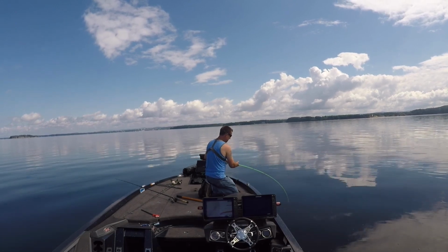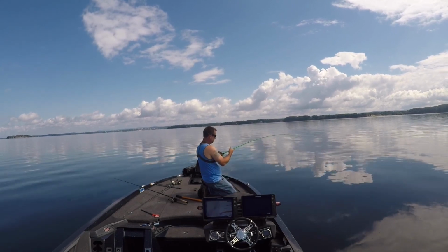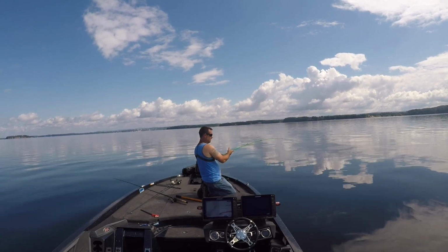Heavy bait catcher, but heavy enough. Good fishing. This is probably equal to like a crankbait rod. Down about 25 feet now. You got down there quick too.